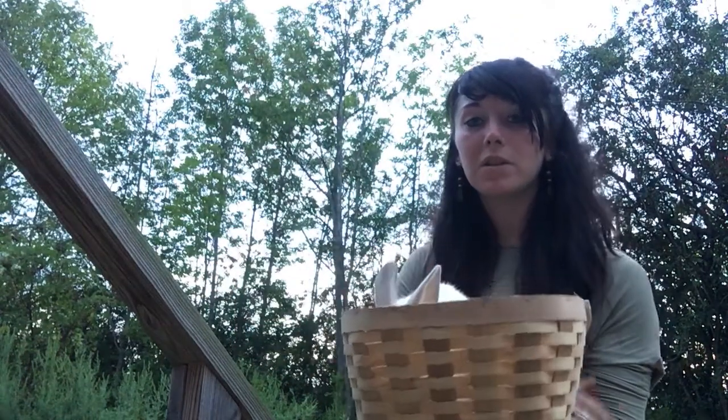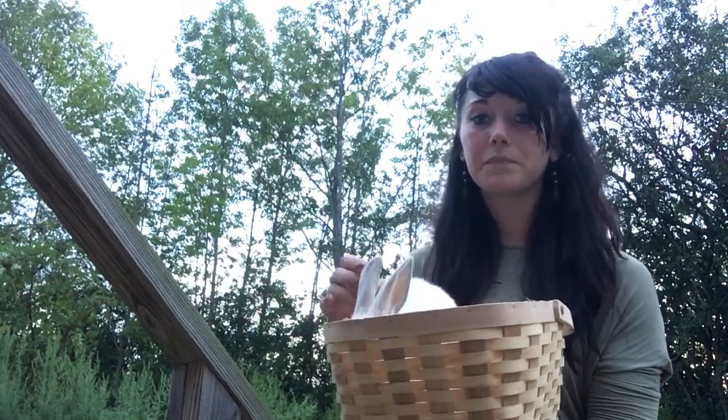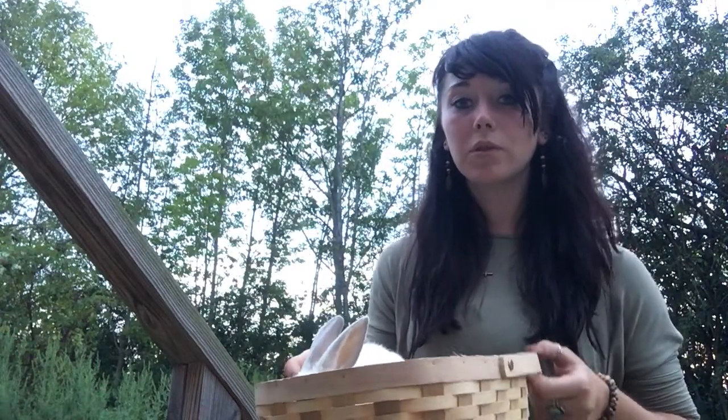But these little ones, they're about 8 weeks old now, and they're going to start going to new homes because they're old enough to leave their mama now.